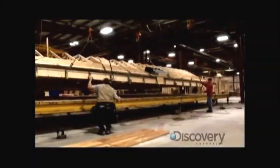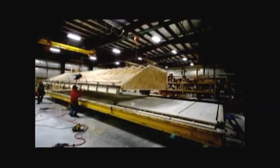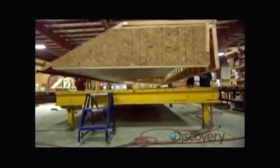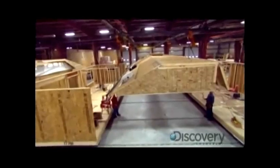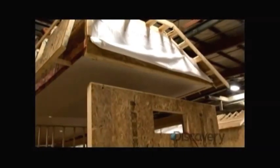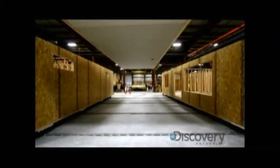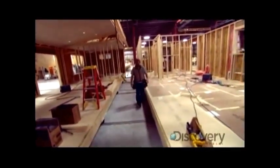To keep the house a manageable height for the trip it'll have to make to the site, the roof is hinged and folded over until installation. Then a crane raises the roof and lowers it into place. Just 2 days into construction, this home's already primed for electrical wiring and plumbing.